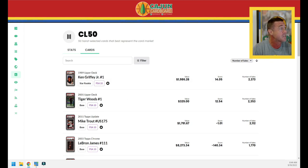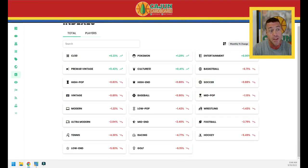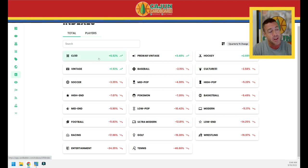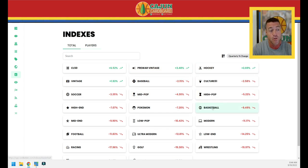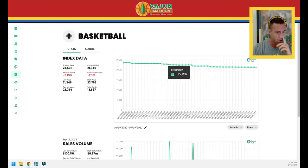But that CL50 is up 6% over the last month, which is pretty impressive. I want to look at the last quarter, however, same thing. So it's up about the same, 4 up. Everything else is down. We're going to look specifically at basketball over the last quarter. It's down 10%, but don't get up in arms, right? We're going to take a closer look, and we're going to look at some particular cards to be specific.